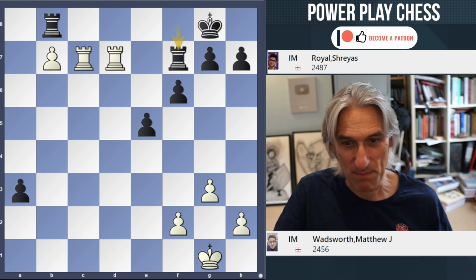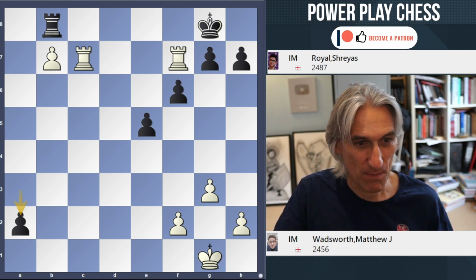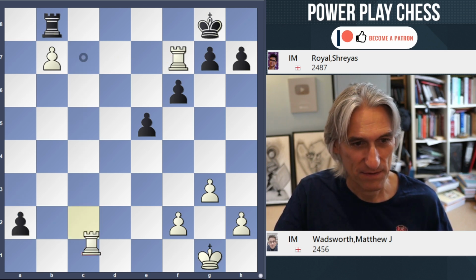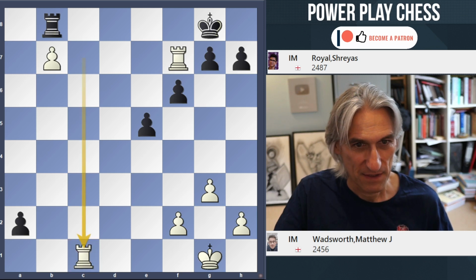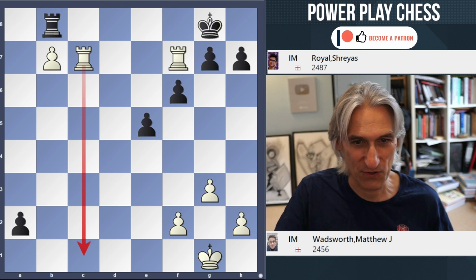Now he didn't repeat moves. Instead, at move 40 he took on f7. So now he's got time to calculate. a2. Well, if the rook comes back to defend, then black will be able to take here and pick up the pawn on b7. So that's no good, but no, that's not the idea.